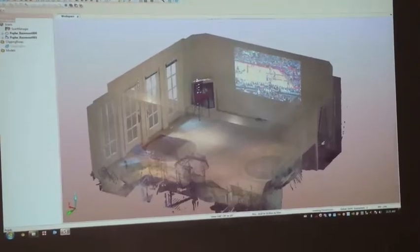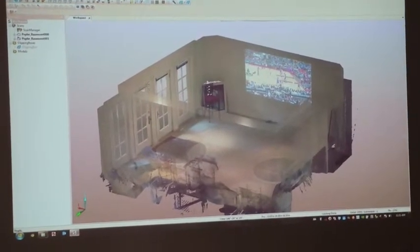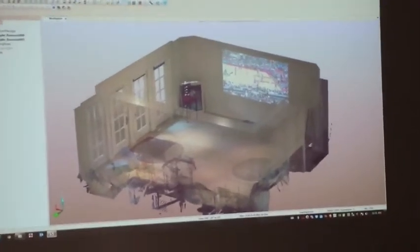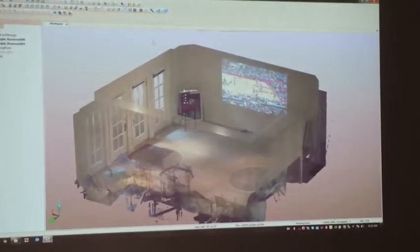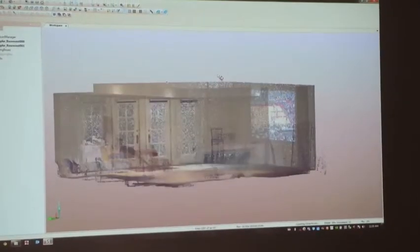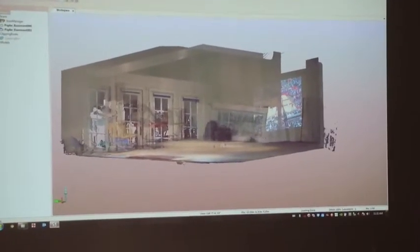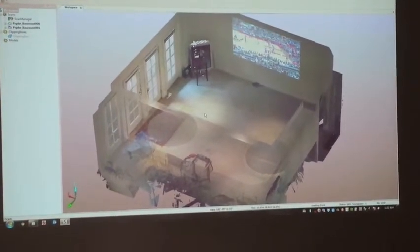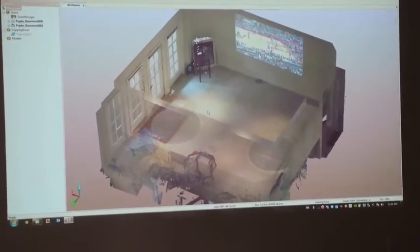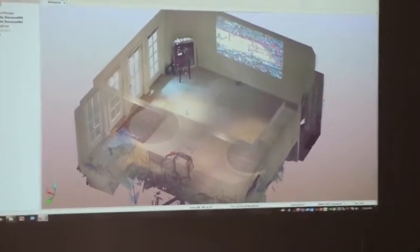Okay, so now you can see where the screen was. When it took the photos, it colors the wall with whatever it sees in terms of color. So it projected the images that it found onto those points, and that's what you see here. We can do different things in terms of how we want to view it. But what we're going to do in a minute is export this and put it into another program, and that will allow me to put a model of the screen in place as if it was coming down from the wall.